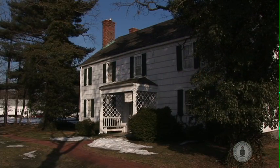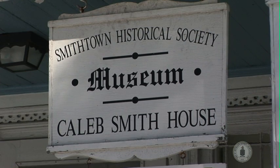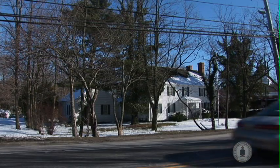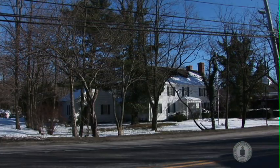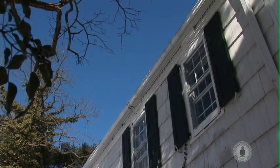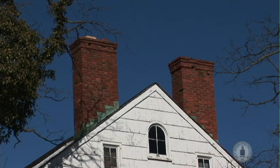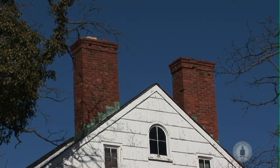I think the fact that it's located front and center in the community, and it's a building that everybody sees who goes by on 25A or Middle Country Road, it just points out the fact that this is the town of the Smiths, and here are descendants of the Smith family who actually built this house, and then later generations of descendants of that same Smith family sought to preserve it for all time.